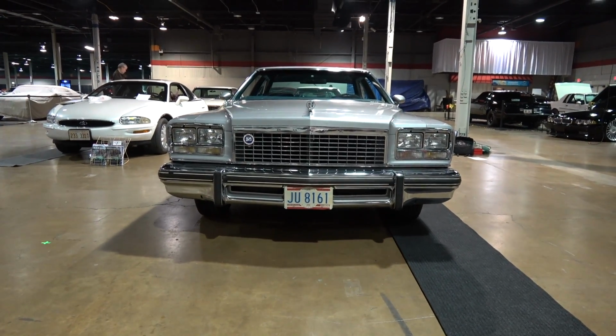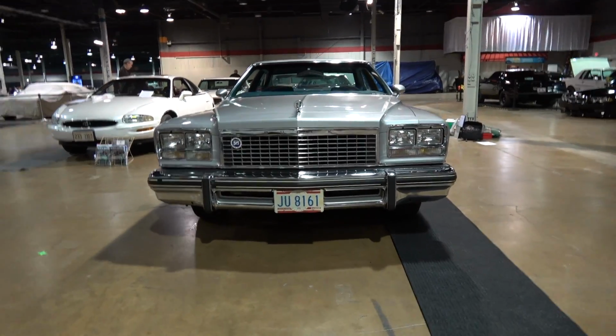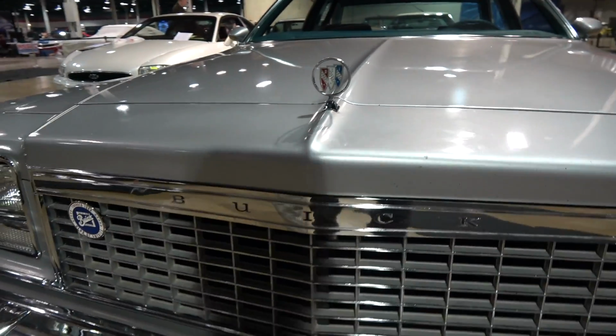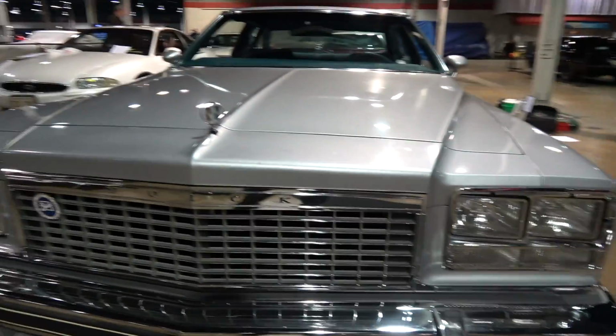Look at that. Now, how did you find this big, beautiful Buick? I found this big, beautiful Buick on eBay, and I purchased it from Calgary, Canada. Wow. So it's a Canadian car. Well, it was built in Kansas, April 29th, 1976. After it was built, it got shipped right to Calgary, Canada, and it was sold brand new at Calgary Motor Products in Calgary, Alberta, Canada.